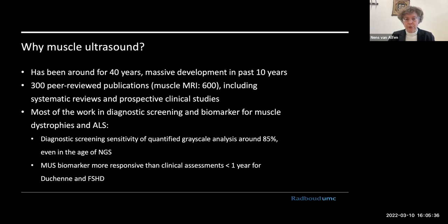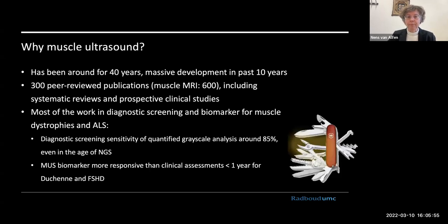And I think when it comes to the biomarker tool, it's been most actively researched in dystrophies and ALS. It's also used as a screening tool just for any neuromuscular disease. And we will spend a little bit of time on that, but we'll focus on the biomarker issues. So for me, it's a very versatile tool, and that's why I always try to liken the ultrasound we use in the neuromuscular clinics to this Swiss Army knife. There's a lot of functions and there's lots of things you can do with it. It's always handy to have with you.